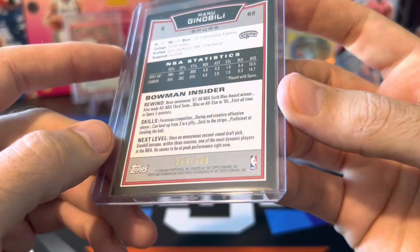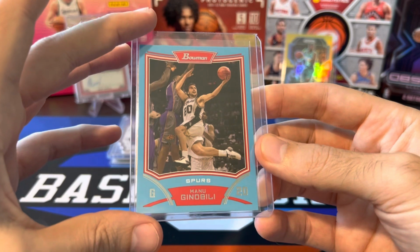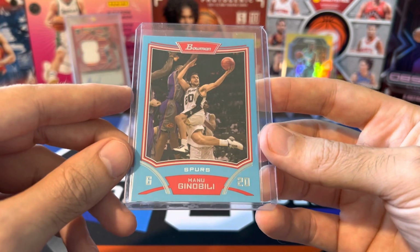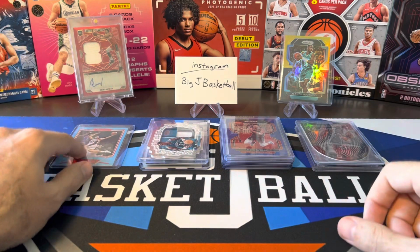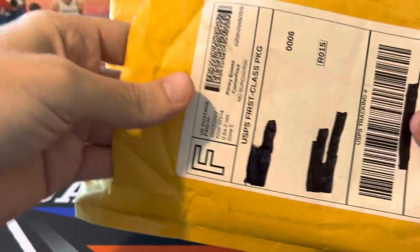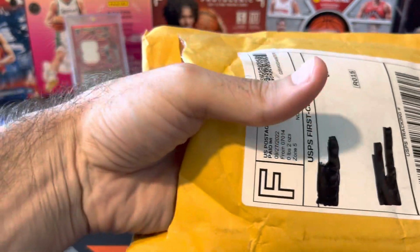But I figured might as well add this to the pile of the 2008-2009 Bowman, which I think was the last year that they did Bowman basketball. I don't think they did in 2009 or 2009-2010. I think 08-09 was the last one. So added that. Next package, and then I think there's this one, and then I think we got the big stack of gold stuff after this.